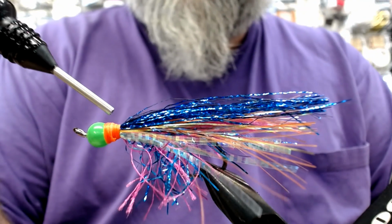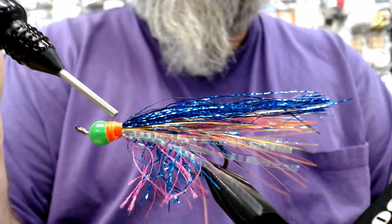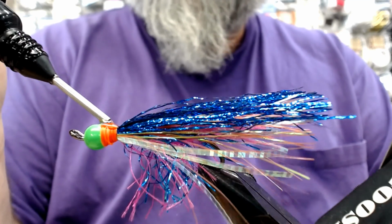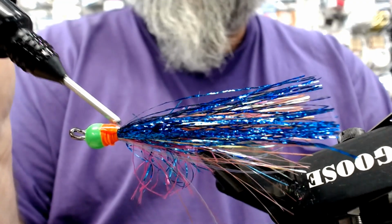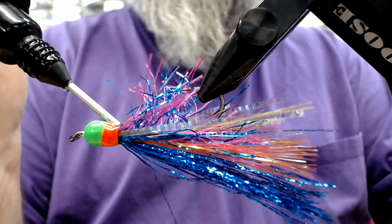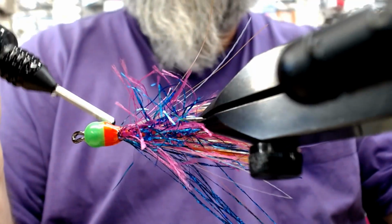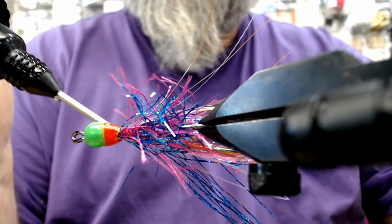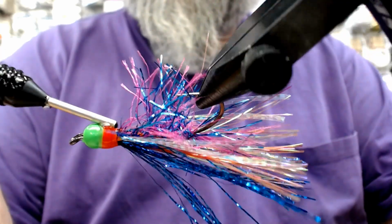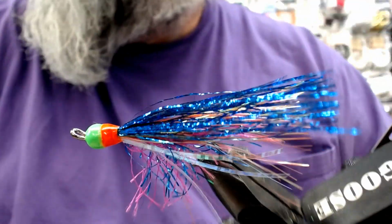Now you're going to see a transformation. Take this Solares, let it come out. Once it's out, start applying. Nice and easy. You don't need to put it on too thick, but you're seeing what I'm doing here. We're making a nice bulletproof head for them big toothy fish. Toothy fish bulletproofness. Wow, what a difference right there.